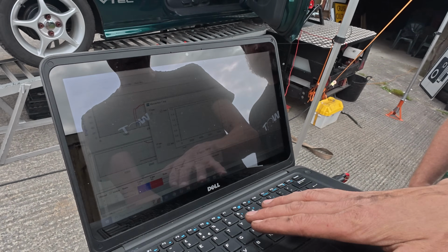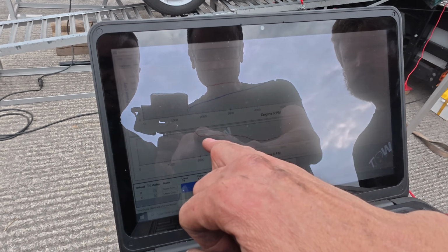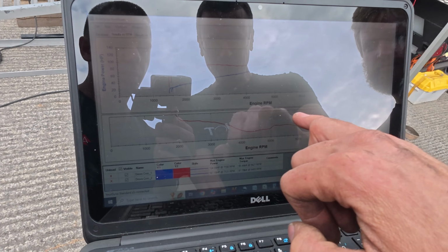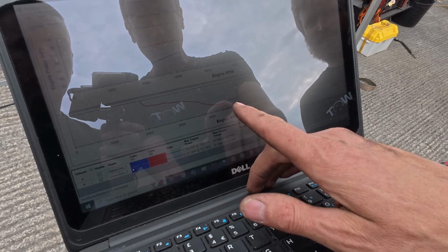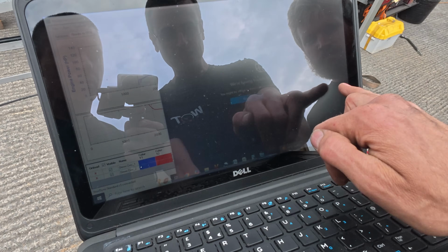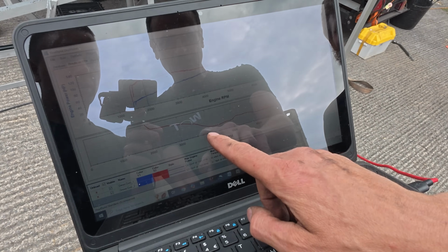Well, look, the lambda wasn't bad, basically. I want to show you now. Right, okay. So she starts at 1, which is 14.7. Stoichiometric, which it needs for the cat to pass the NEDC emissions cycle. Then it gets richer. So yeah, it has still got a cat in there, I should say. Now I reckon for an injection car that is too rich. 0.8. Oh, Jesus. 0.8.